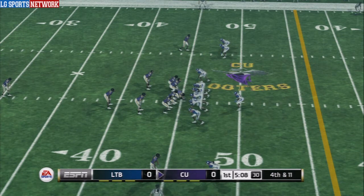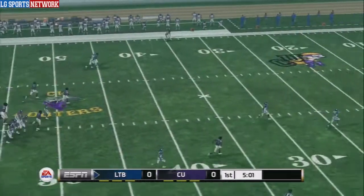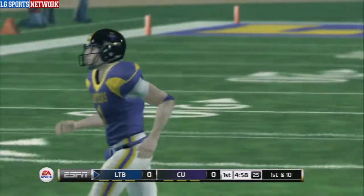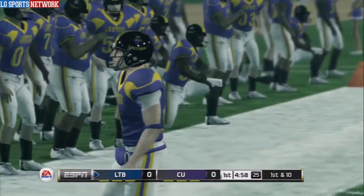Awaiting the return. Oh, excellent punt. Little too much leg into that punt. They'll bring it out to the 20. And out comes the offense.